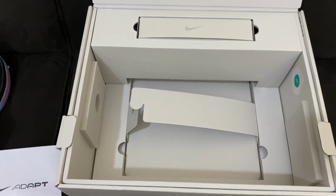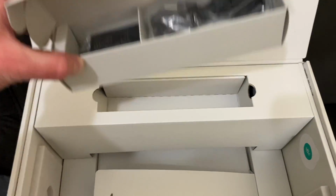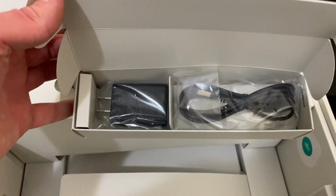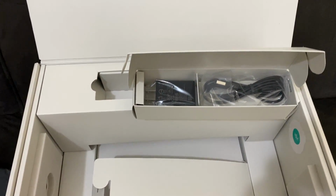But underneath the shoes, that is the only thing inside the box right there. Now onto that small box that was in the spot at the top. If we open that up, it is the charging cord and the plug to connect to the outlet that will charge the charging pad itself. So now I'm gonna get all that opened up and show you what that looks like.